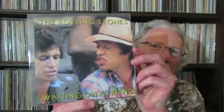Miss You, backed with Faraway Eyes. Shattered, backed with the great non-LP track, Everything's Turning to Gold. Emotional Rescue, backed with Down in the Hole. Start Me Up. Waiting on a Friend. Recognize images from the video for that song. Hang Fire, with Neighbors on the B-side, and these little generic Stones sleeves.